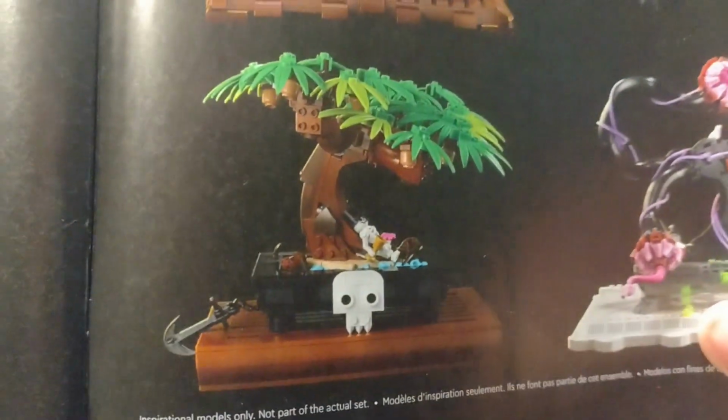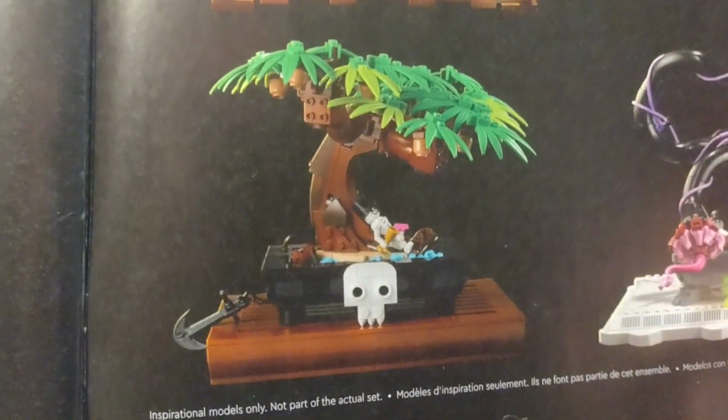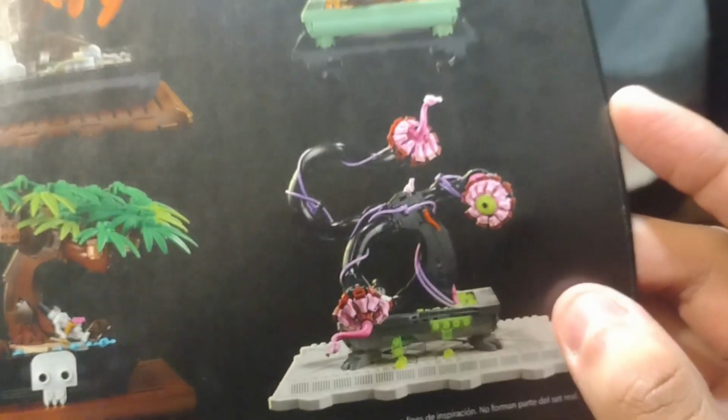We got... Oh God, you saw my toes. Anyways, we got this one with all these little brick separator pieces. And it's really cool how they're using the brick separator pieces for some tree designs. You also got this one with the flat tops on it. They got this pirate theme one. I like how it has a little anchor and a little skeleton man.